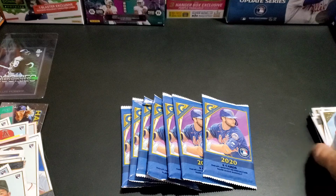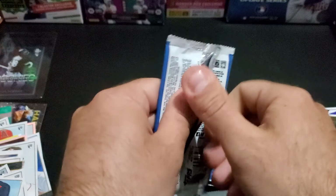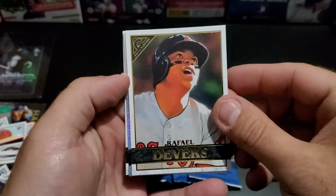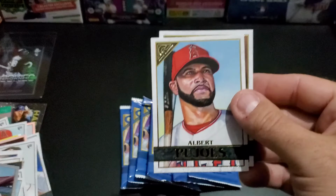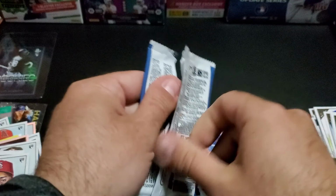Oops. Keep all those over there. Now let's get right into these packs. Alright, I got a rookie card. Junior Fernandez, Rafael Devers, Silver Parallel, Andrew McCutcheon, and an Albert Pujols. So definitely a lot of inserts in this set.